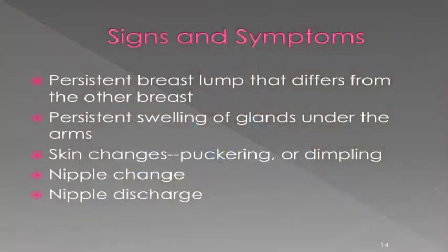So some of the signs and symptoms, as Dr. Constant Peter already eloquently spoke, include a breast lump that differs from the other breast. So I always encourage my patients when they feel something in their breast to feel the other breast as well to see if it's symmetric. Persistent swelling under the arms, skin changes, nipple changes. Some women have inverted nipples all of a sudden, and if that happens on one side, that should be investigated as well, or nipple discharge that's unexplained.